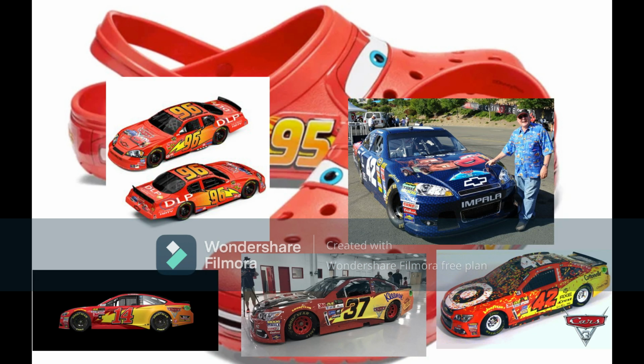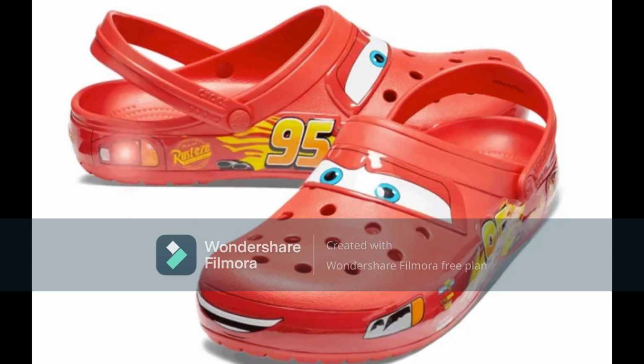I could have picked any NASCAR-themed Lightning McQueen paint job that ran throughout NASCAR's years of promoting every Cars movie. However, those aren't exactly Lightning McQueen. These things, on the other hand, are undoubtedly Lightning McQueen.